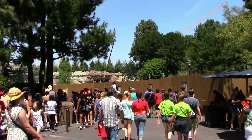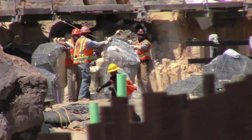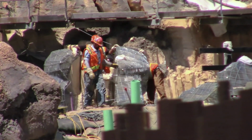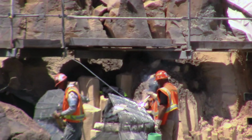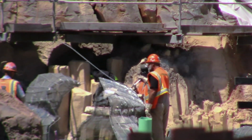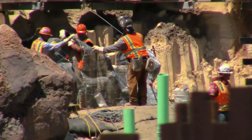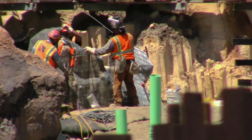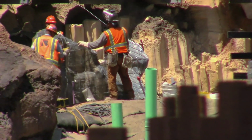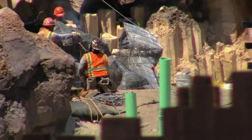Here we are in Critter Country. Peeking over the fence, we can see that construction workers are assembling rock forms together. Now the forms are being welded. Next, they're putting more pieces together. And welding these forms as well.